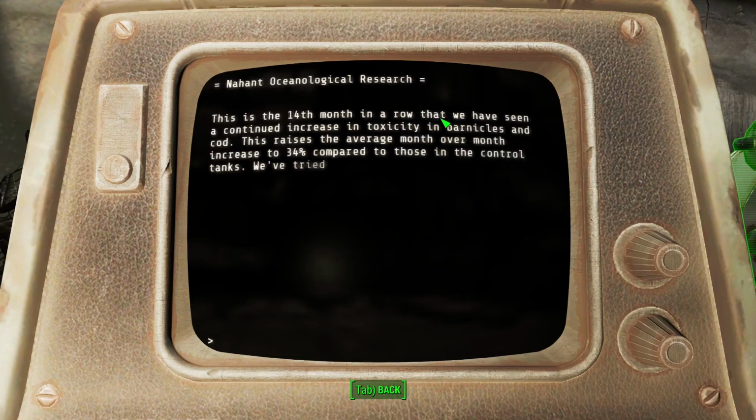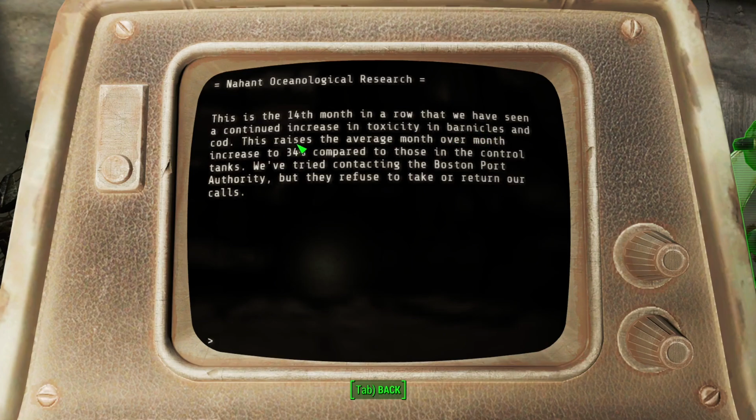14th month in a row, we've seen an increase in toxicity in barnacles and cod.